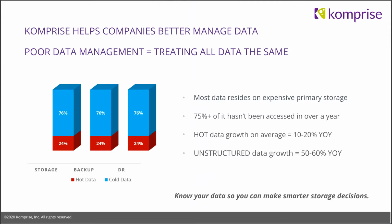So we're going to pass it over to Glenn, and he's going to give us a little bit of an update of how much data do we see out in the wild that's actually warm or cold. So Glenn, thank you so much.